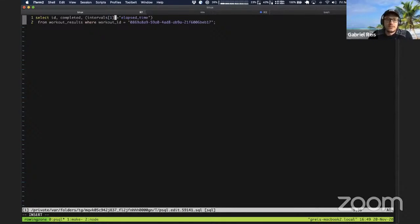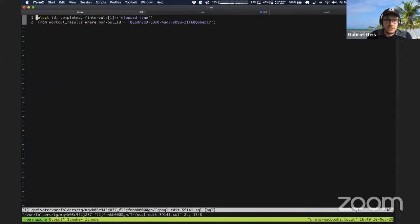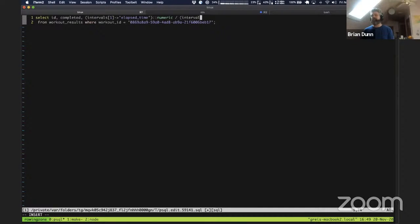I don't know why it's not working, but whatever. I'm trying to do the division here. But on the select, if you just cast both sides to numeric, does that work? Yeah, both sides of the division. You have to put the parens around the whole expression before the cast, or else you're casting the string to numeric. So you're doing it right.